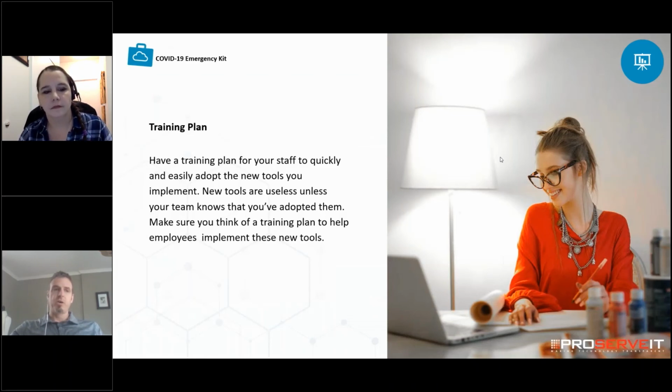But when we talk about training for end users, Microsoft has some great content out there available to you with your Office 365 subscription. A lot of customers may not know that, but it's available right from the platform and right within the portal there.